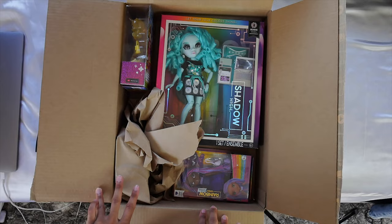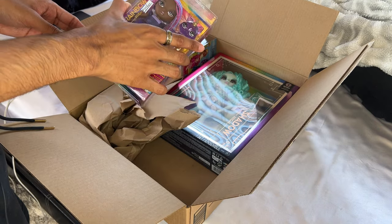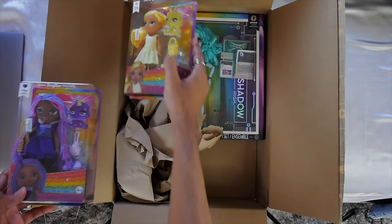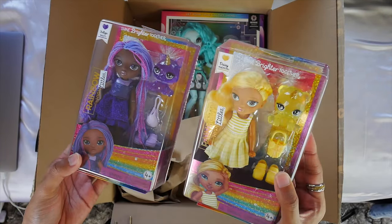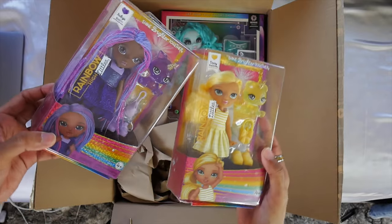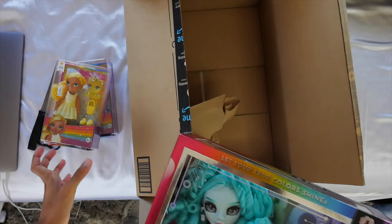Whoa. Wait, they're way smaller than I thought they were. Whoa, they're extremely small. Okay. So first impressions definitely has me questioning the price point. Okay, but oops. I like the boxes though.